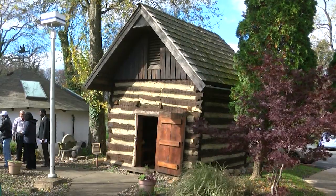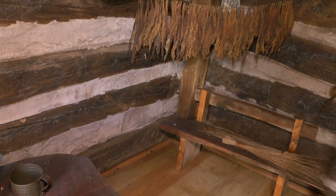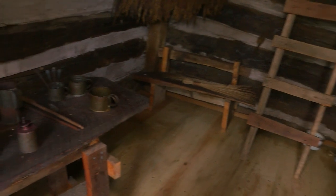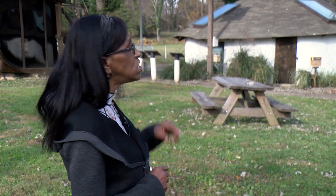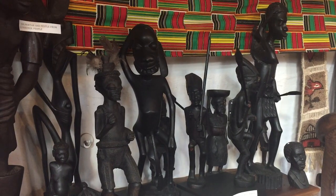This cabin here was brought down from Olney, Maryland. It was a cabin that sharecroppers used way back in the 1800s, and it held and slept anywhere from 11 to 20 people. This structure in the middle is a replica of Nelson Mandela's childhood home in Nanebi. Dr. Anderson went over with Nelson Mandela, learned about his childhood home, came here and built this structure. Inside, it holds numerous artifacts from all over the world.